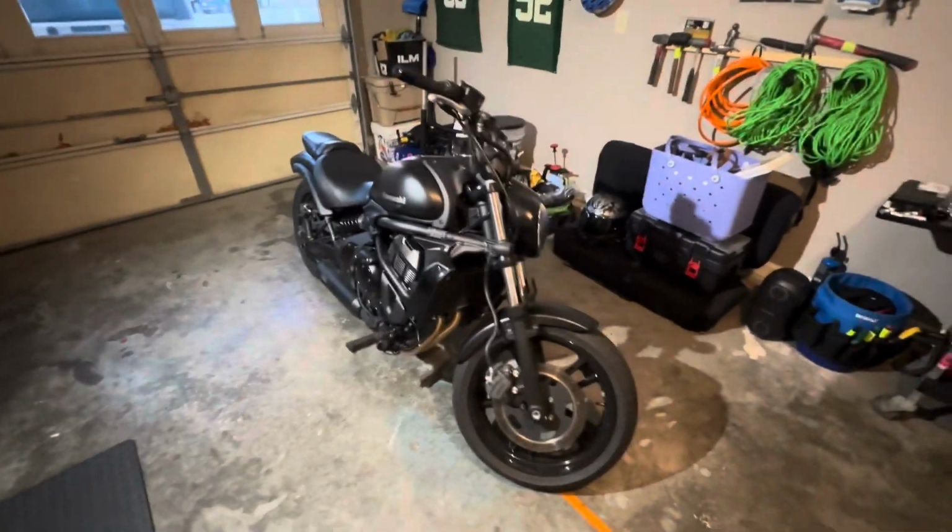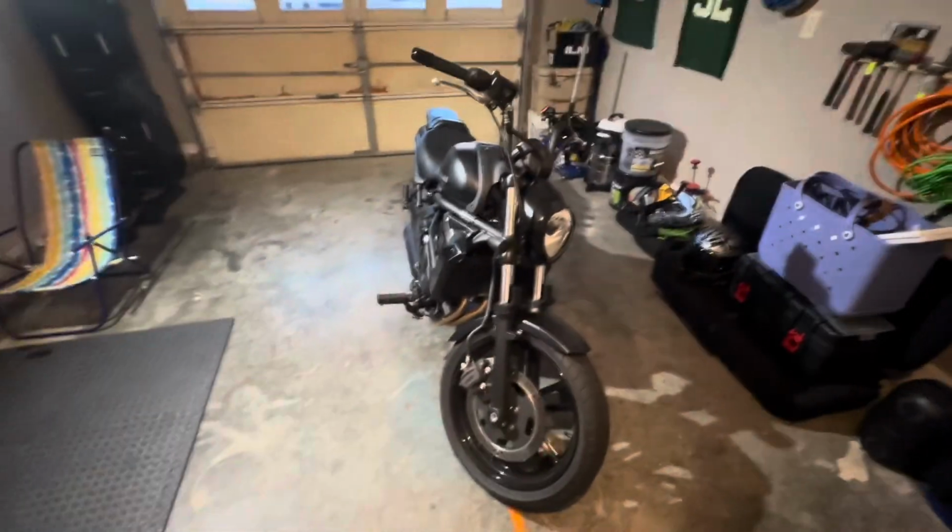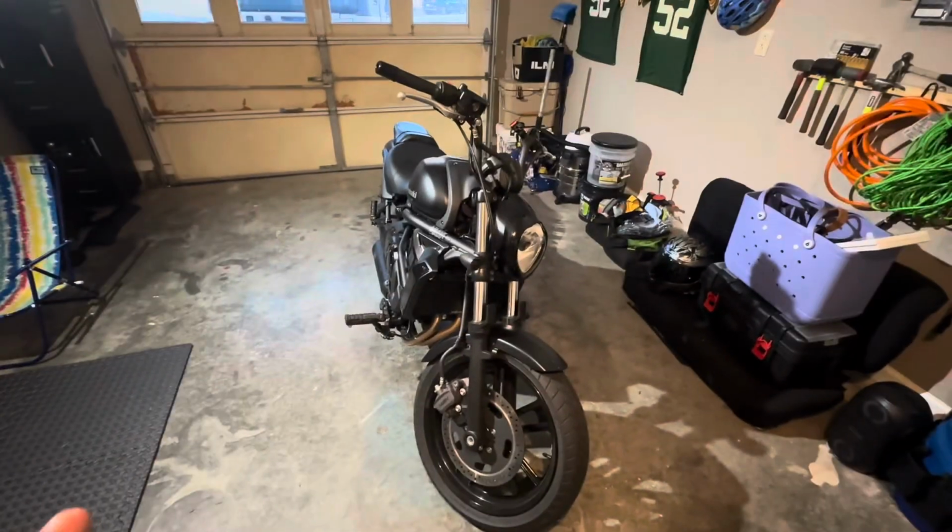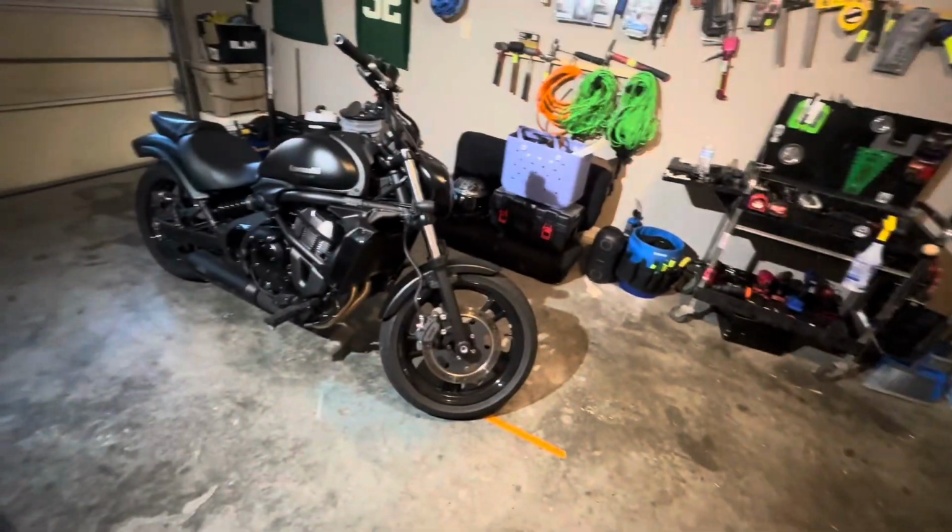So the fourth pro to this bike is the weight of it. So whether you're new to riding, old to riding, it doesn't matter. Young in age, old in age, this bike only weighs in about 500 pounds, so it's super easy. I think anybody would be able to move this bike around.